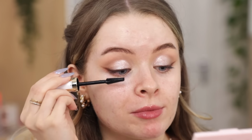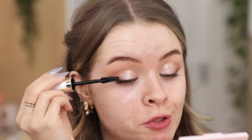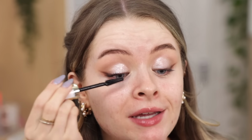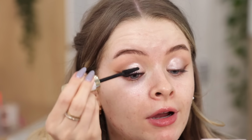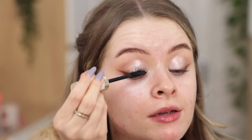Now I'm going to put on some mascara. On the day, I will definitely be using a waterproof mascara, which again, I would recommend trying out a waterproof mascara beforehand because some of them I find still smudge on me, surprisingly.